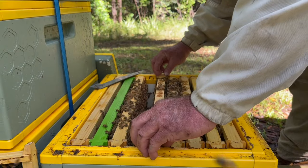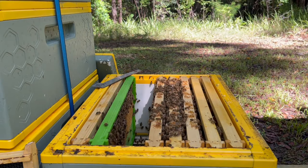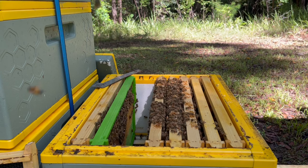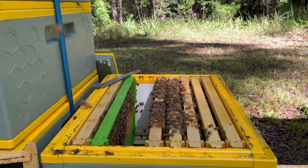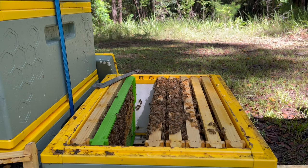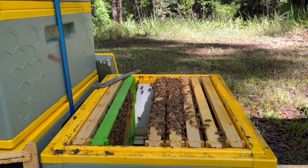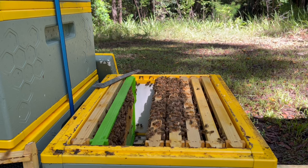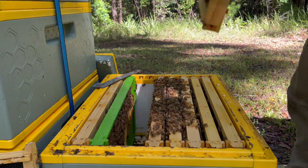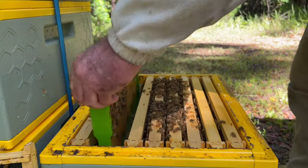Hard to see anything in this part shade. Taking these out into the sun a little bit for a better look. Definitely a queen in there. Just keep going through till we find her.